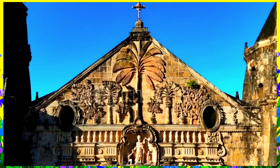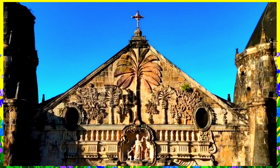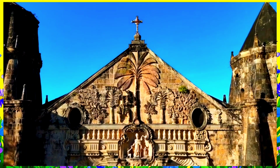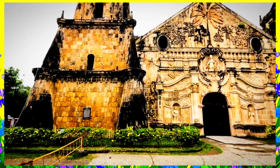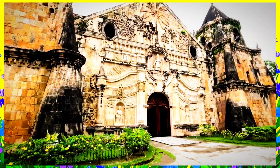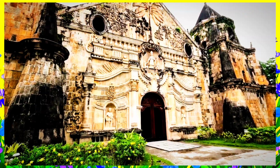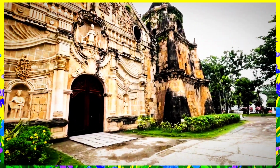and Europe. The rise of the Baroque style in Mexico around the 17th and 18th centuries became the inspiration for the architecture of religious structures in the Philippines during those times. These structures were called peripheral Baroque.